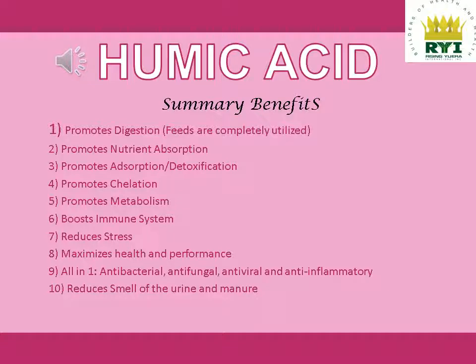Secondly, it promotes nutrient absorption. Thirdly, it promotes adsorption or detoxification. Fourthly, it promotes chelation or the utilization of nutrients. Fifth, it promotes metabolism. Sixth, it boosts the immune system. Seventh, it reduces stress. Eighth, it maximizes health and performance. And ninth, this is very great.